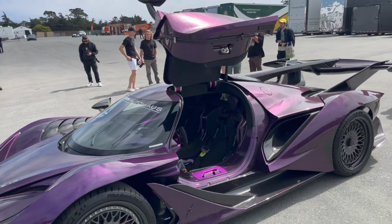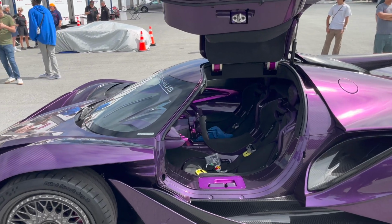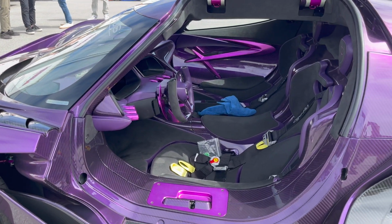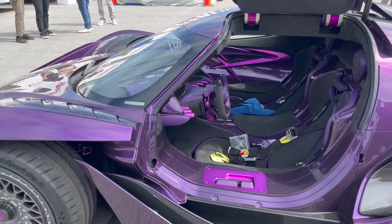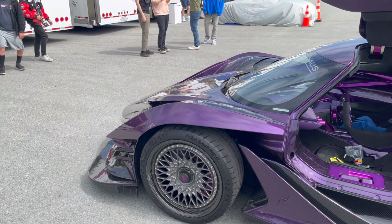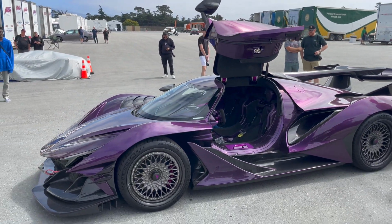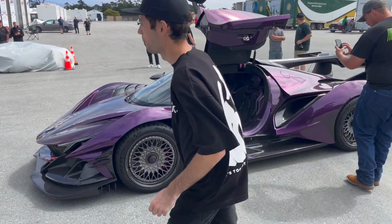Of course, you got the nice gull wing doors, and have a look at the interior too. It is full purple. Everything from the gauges, the shifters, even the purple carbon tub, everything is finished in purple. This is incredible. The mesh wheels here too. What a car. This is a great find here at the Polo Fields today, guys. We're doing pretty darn good for a Tuesday.